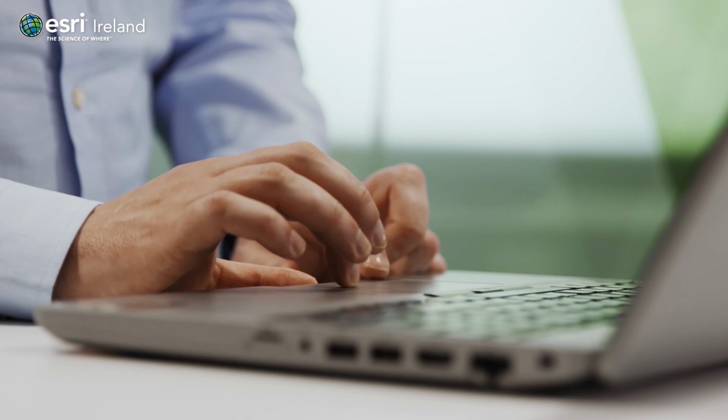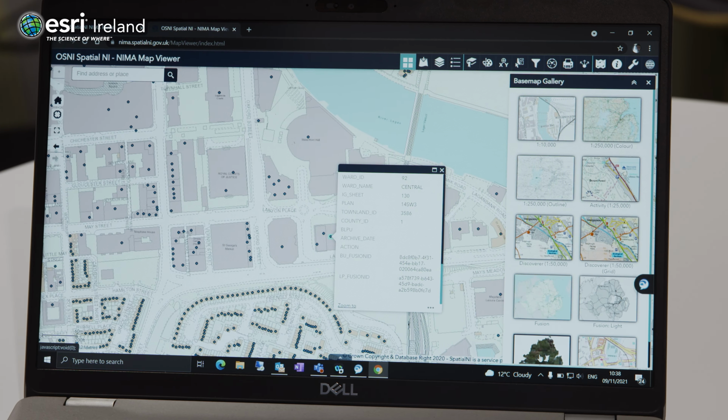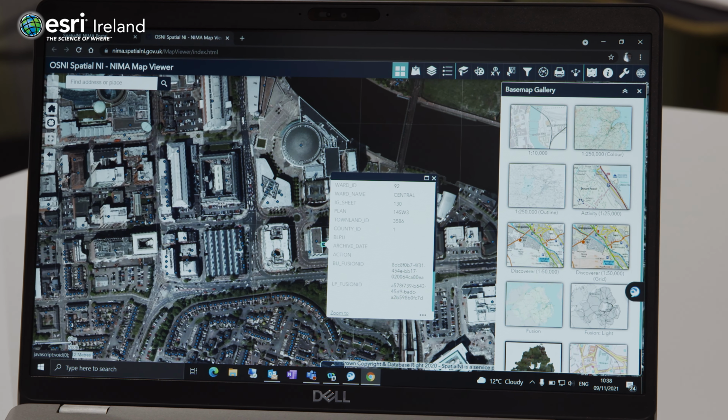Spatial NI is built on Esri's ArcGIS Enterprise platform. 20,000 civil servants across the Northern Ireland Civil Service have access to the Spatial NI portal. We also have a public-facing website, and we create a number of public-facing applications for our customers. Last year, we had 235 million interactions on the Spatial NI portal.